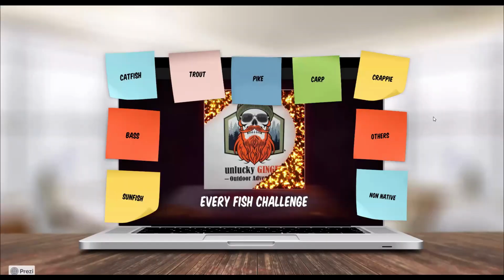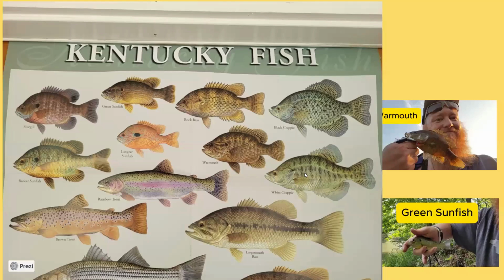All right, guys. So we are back at it today with the Unlucky Ginger Outdoor Adventures Every Fish Challenge. And so today we're learning something new, something that I didn't even know the difference of before this. But today we caught it in the sunfish family. So I'll put this picture here to show you the difference between the warmouth and the rock bass and the bluegills. And the green sunfish, they all look really, really similar.